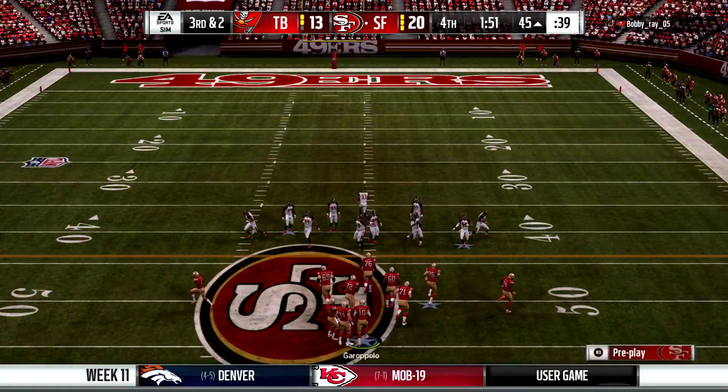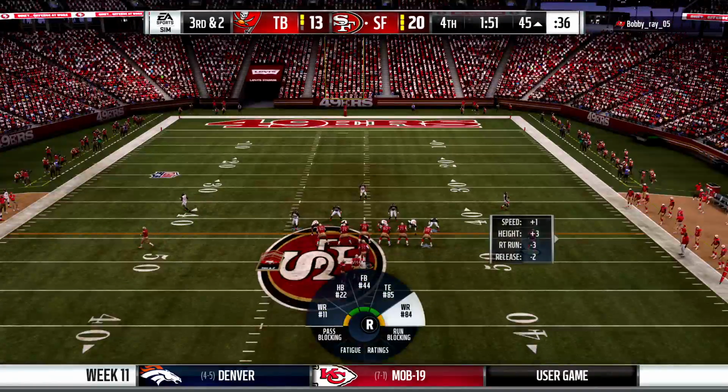The Niners on 3rd down, 3 for 7 so far in this game. Here it's 3rd and 2.